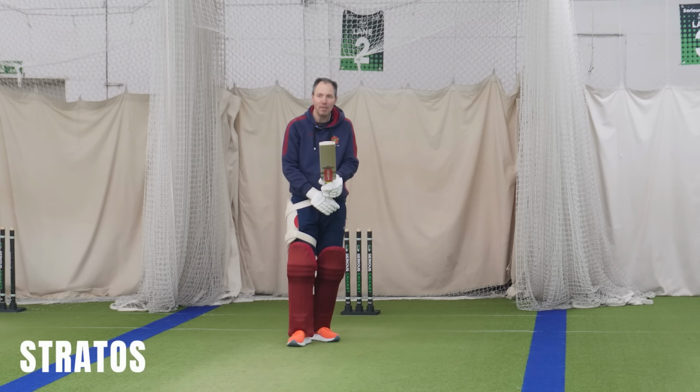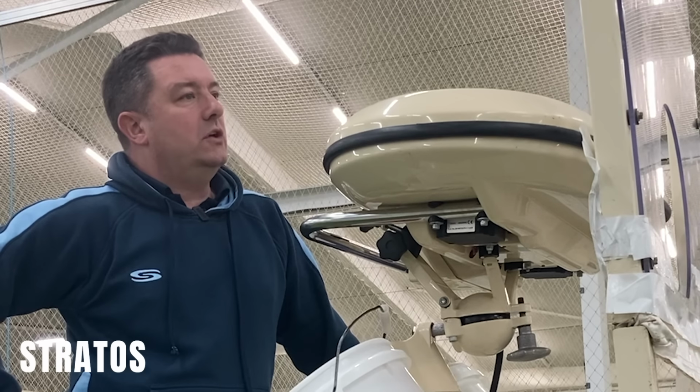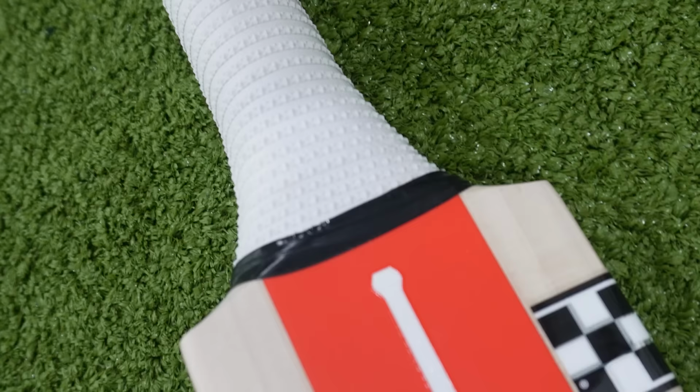Similar-ish again, isn't it? Maybe similar-ish. I think that's one thing with Gray-Nicolls, it's such a big bat family. You're going to have quite a few bats that are the same. A bit similar-ish, isn't it?